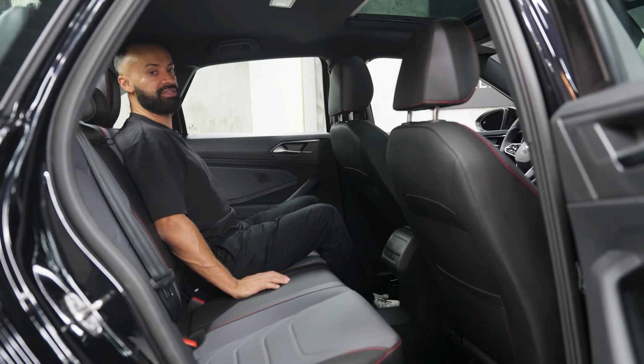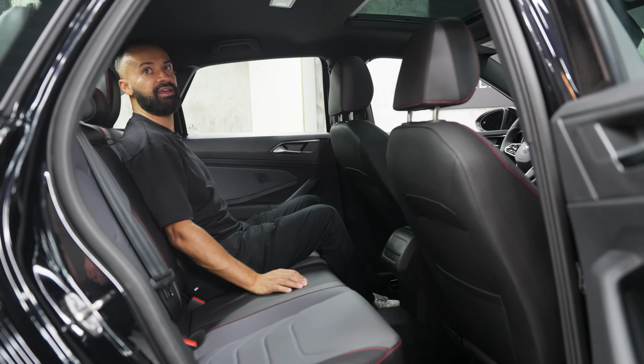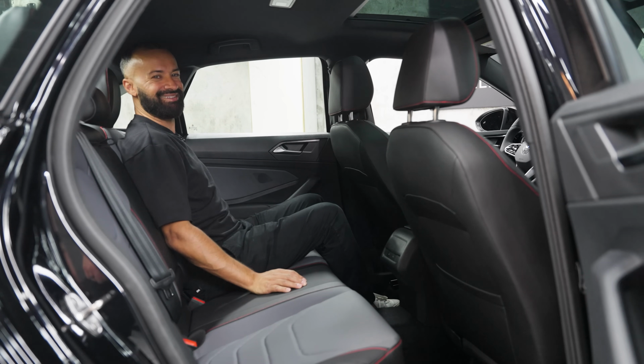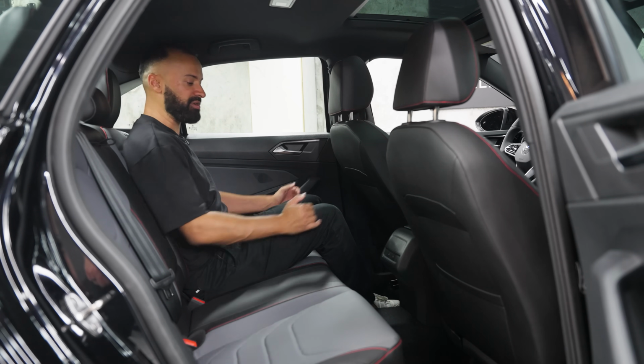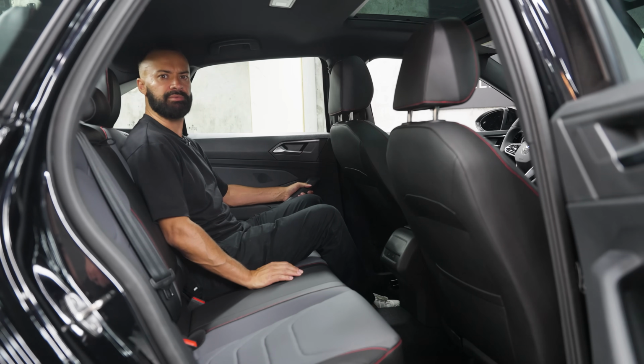As far as comfort goes here, there is a lot of room. Decent amount of headroom for me being 5'9". Someone 6'2" would probably have to duck a tiny bit, but it's a good amount of room, especially when it comes to your legs. That's about it in the back of this.